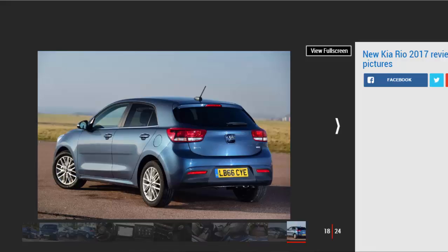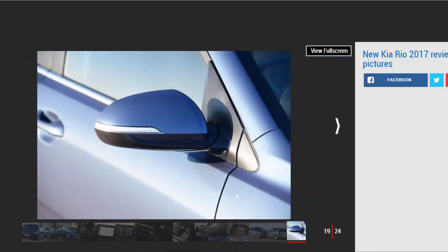We've yet to try the four-cylinder, naturally aspirated 1.25 and 1.4 liter petrol engines in the new Rio, but experience with them in the old model tells us they're likely to be refined but short on torque, needing revs to get the best out of them. Those looking at the 1.4 would likely be better served by the new 1.0 liter turbo.